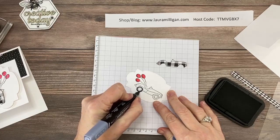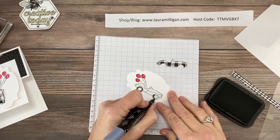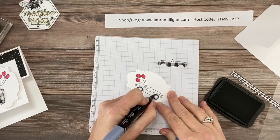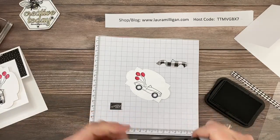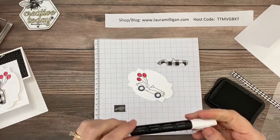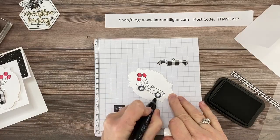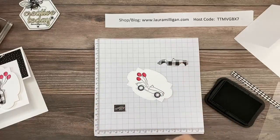So I'm going to go ahead and add color to the wheels. Just like that. And then I'm going to take light smoky slate, and I want to just add a teeny bit of a shadow behind the wheels. And then what I'll do is take my color lifter and just soften this a little bit. It just sort of grounds the car and makes it look a little more realistic. Although I've never seen a car that is black and white checked before, but why not? That's the fun of stamping, right?